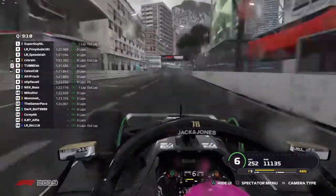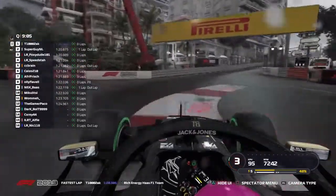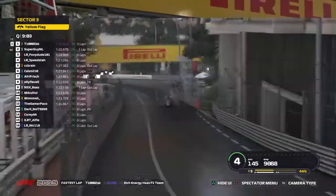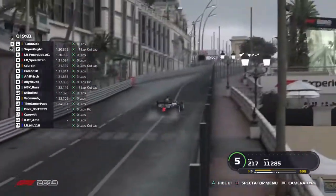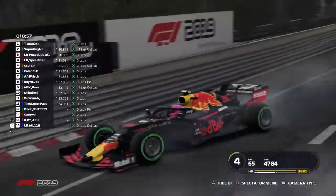Runs towards the line. Where's it going to put him? It's going to put him pole. 120.5. It looks smooth. It looks steady. And it was fastest by 0.3 of a second from T1000 Zach. Can he grab his first pole position this season?